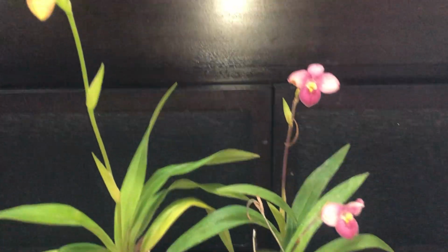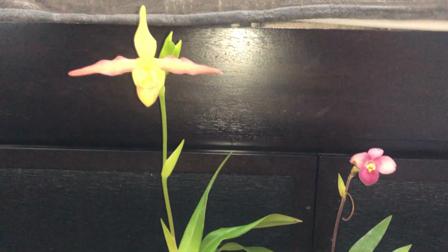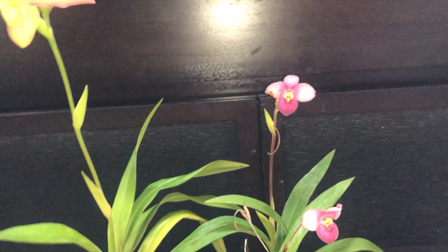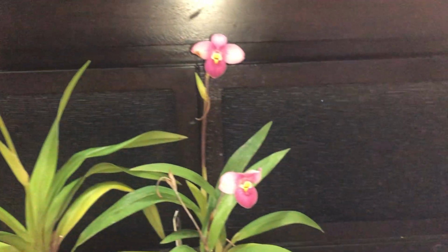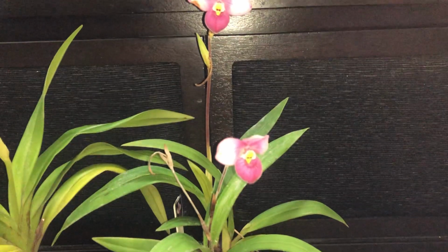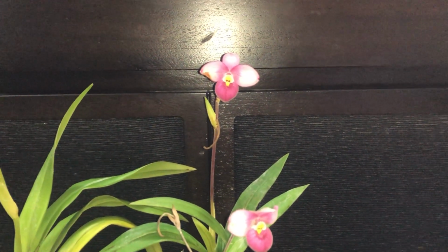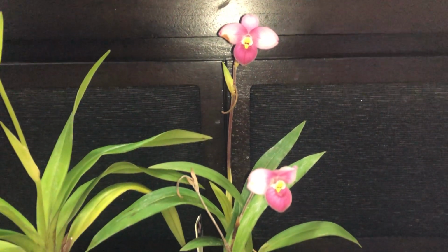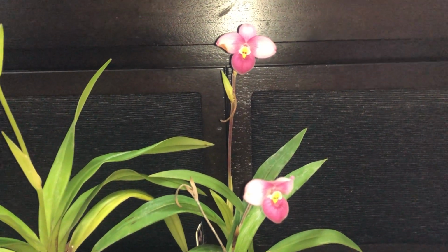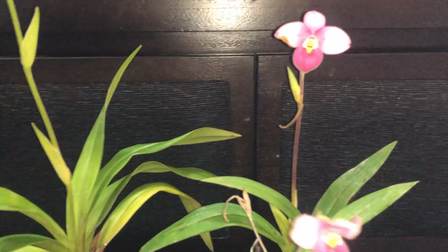It's 11th of April and these are the orchids that are in flower today. I remember I have shown this pink orchid here in one of my videos. But this time it has two flowers. That's why I'm excited to show to you.